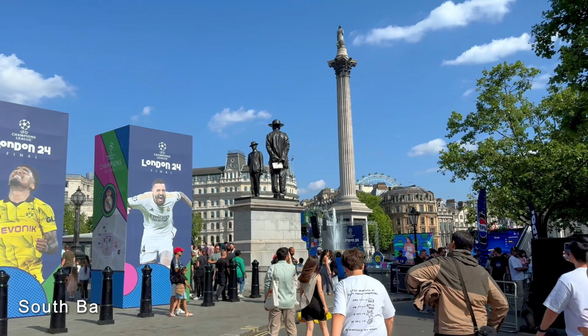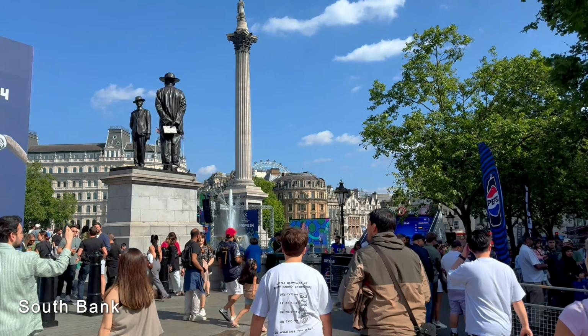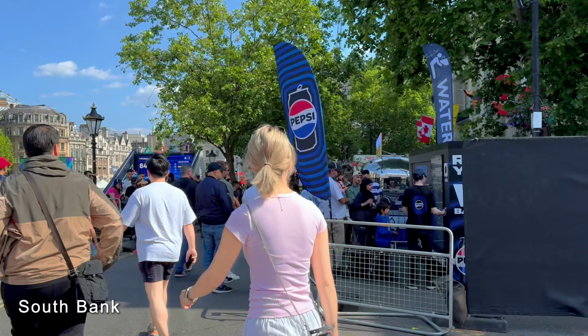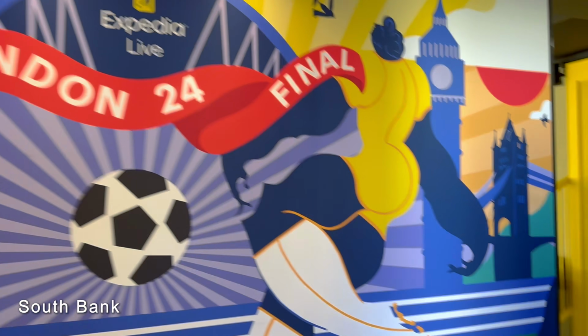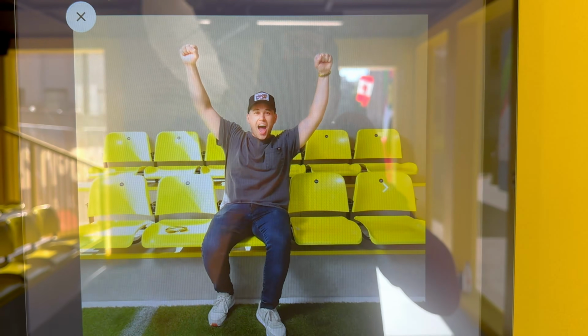In my odyssey across the city, I hit another side quest and ended up in the Southbank area, where I stumbled into some weird Champions League football celebration. So, of course, had to check it out and take my picture with the Champions League trophy.